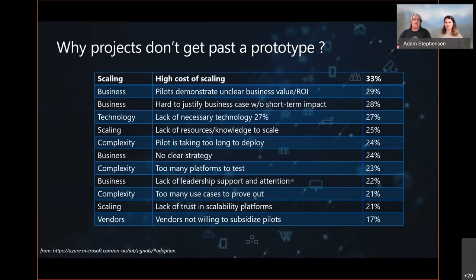In a POC in the office, you might actually manually copy a connection string onto a device, but that's obviously not going to work when you're rolling out solutions that have thousands and thousands of devices. So scaling is by far the number one reason that we're seeing things fail at POC. Beyond that, we're seeing the business-driven reasons are the next most common reasons why projects don't proceed.